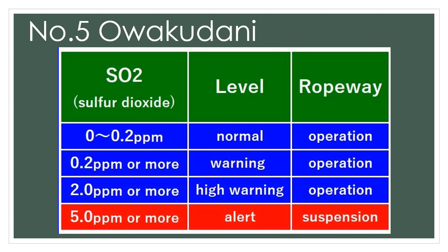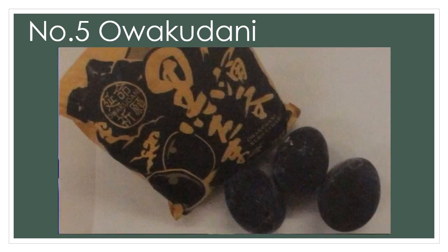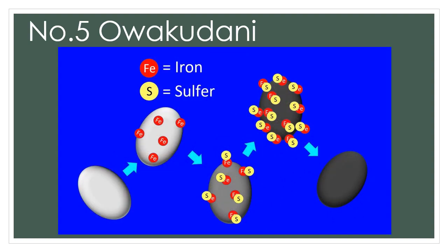Poisonous sulfur dioxide is always monitored by sensors, so the ropeway's operation is sometimes suspended. There are portable oxygens inside the cabin. The famous black eggs are made at the hot spring pond within the area. The reason for becoming black is a chemical reaction of iron and sulfur.